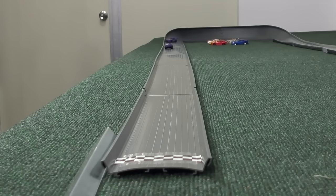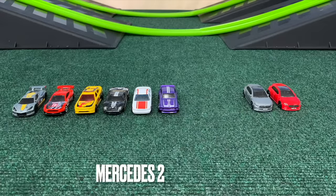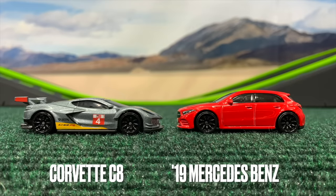And it's really beautiful to see the cars make that jump as well. No matter who wins, the airtime is nice to see. All-American with six, Mercedes only holding on to two vehicles. One of them was pushed across, again, by a large amount of luck.